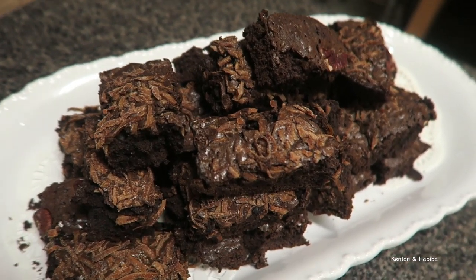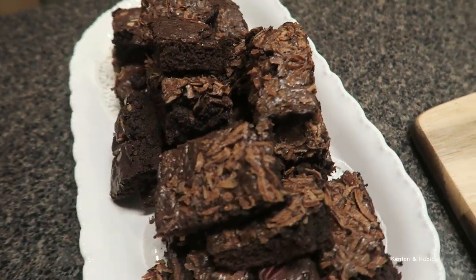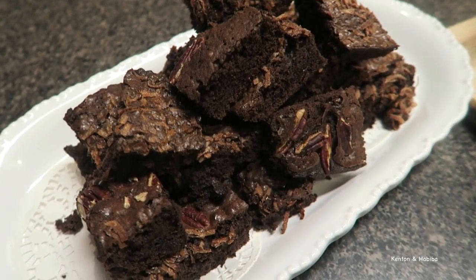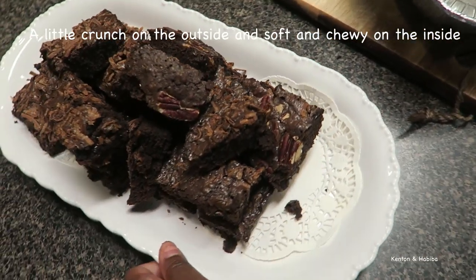Because it's so rich, I just ended up cutting them into smaller pieces, since we're all watching our sugar intake, and it's got so much chocolate in it. So that's what it looks like.